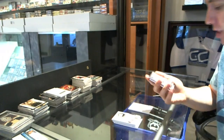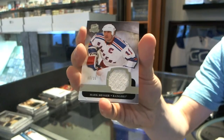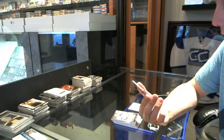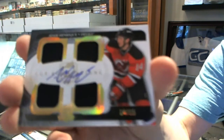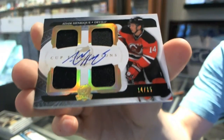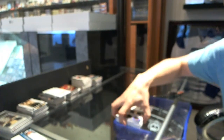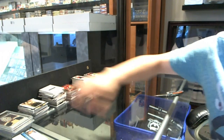We've got a base jersey, numbered 5 of 25 for the New York Rangers, Mark Messier. And a Cup Foundations, even better, quad jersey and autograph, numbered 14 of 15 for the New Jersey Devils, Adam Henrique. Nice finish. And I repeat, 14 of 15, Adam Henrique. Good finish. Multi-randoms coming up, and then we will get into the second half of the switch.